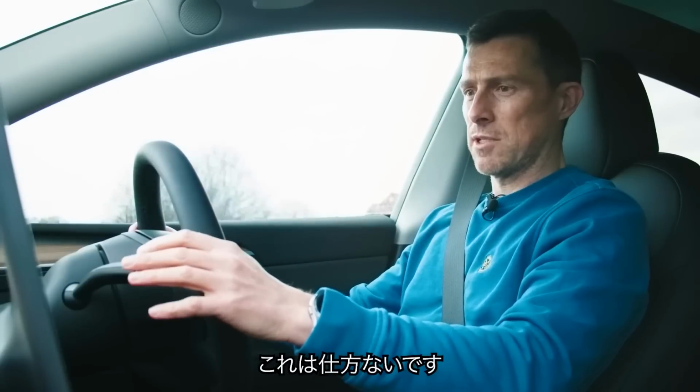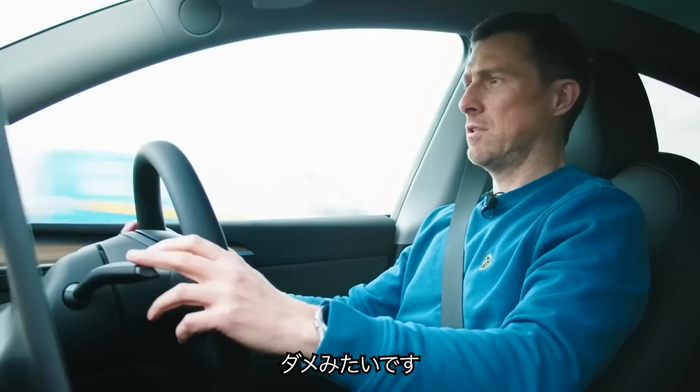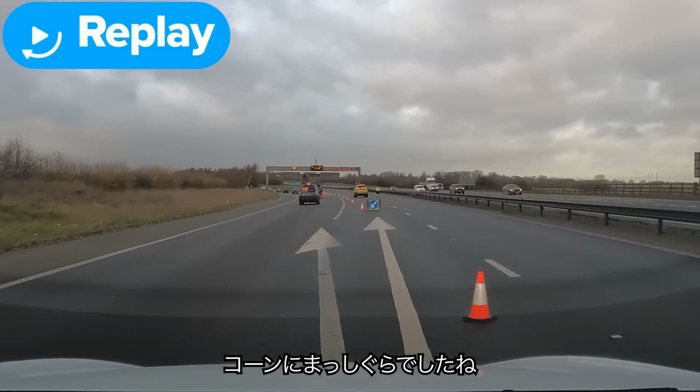Sod it, let me just indicate myself. There we go, look, it's finding a space. It's also showing me what's in my blind spot. Oh, this is not happening here. The road is closed, Tesla. Knobhead. Yeah, I had to take over there to just not hit that cone.